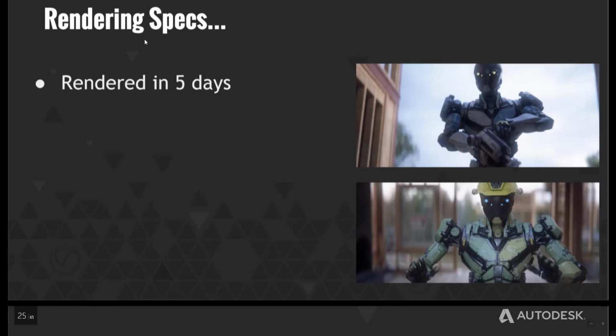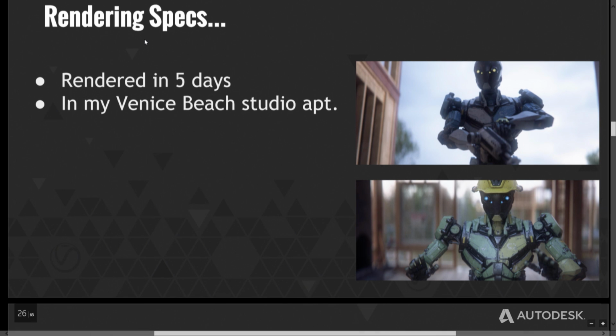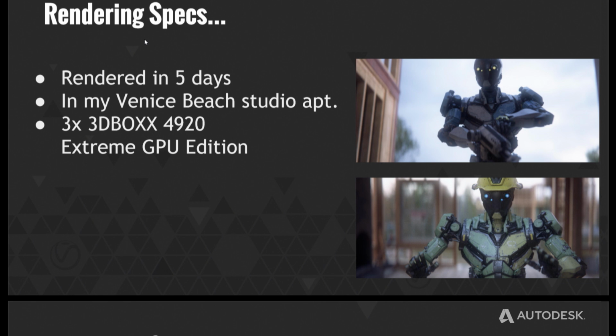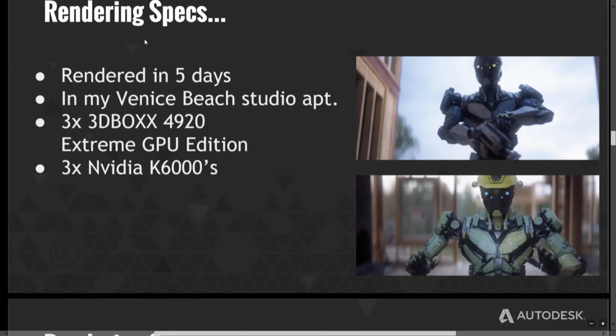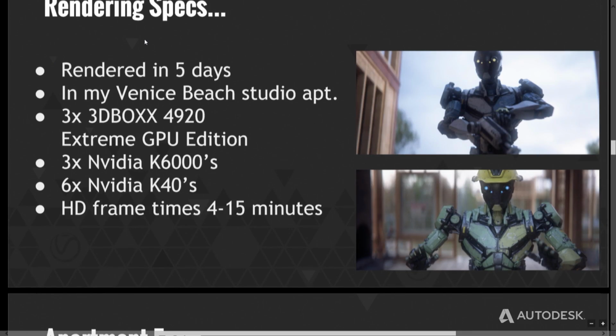The final render of that teaser, I rendered in 5 days in my studio apartment, using a bunch of nice boxes that were provided to me with a bunch of really great NVIDIA GPUs. It's quite a heat sink you got going on. Yes. I had my doors open 24/7 just to let a breeze come through and cool out the apartment. And then the HD frame times using the GPUs were between like 4 and 15 minutes.